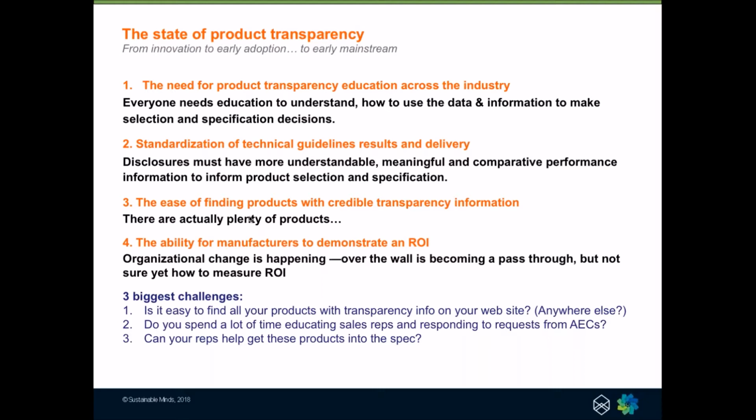Finally, the fourth one, the ability for manufacturers to demonstrate an ROI. What we've observed is that these technical disclosures originated in the technical departments of product manufacturers. Originally they were kind of thrown over the wall, but now there's more happening, so it's becoming more of a pass-through. But there's a lot of change and collaboration that's never happened before that needs to happen to get those technical disclosures into the hands of sales and marketing, and to be able to operationalize the whole process, the creation of those disclosures, and then the training and the distribution of that product information and those disclosures.